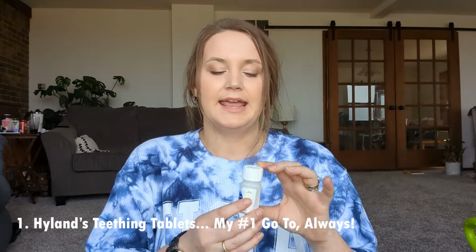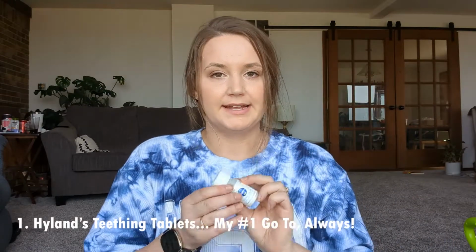The number one thing that I absolutely love are these Highlands teething tablets, and they have them for daytime and nighttime. I recommend both. I have used these since she got her very first tooth, and I absolutely love them. I think that she enjoys the way that they taste because she doesn't mind taking them, and she's actually gotten to a point now where she will come up and point to them when her teeth are hurting. So really recommend these.